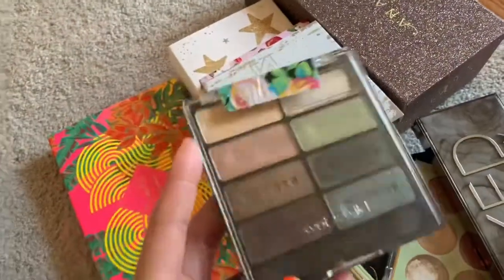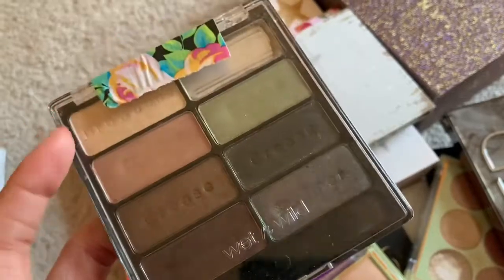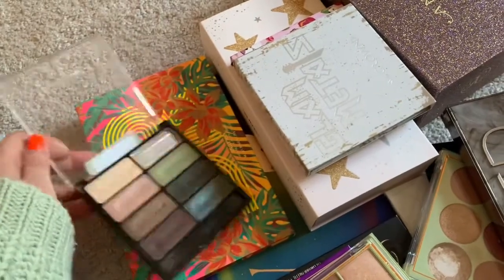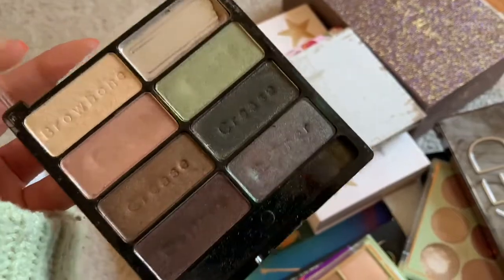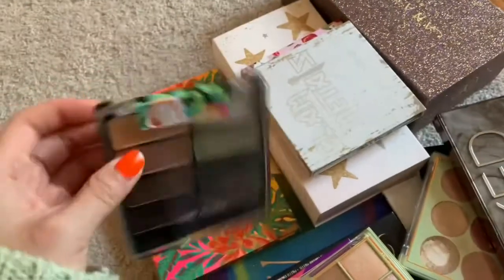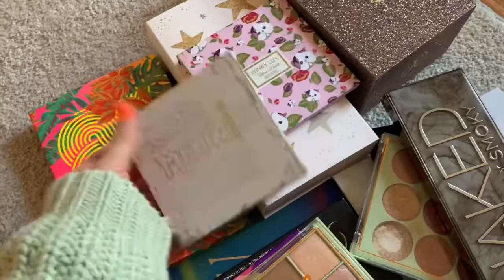Alright, next is the When Wild Comfort Zone palette. I got this for really cheap because I got it before they started rebranding their eyeshadow palettes. I dropped it, so that's why there's a shade missing, and also the lid broke on me. I like it. It's an all shimmer palette. I only use two shades though.